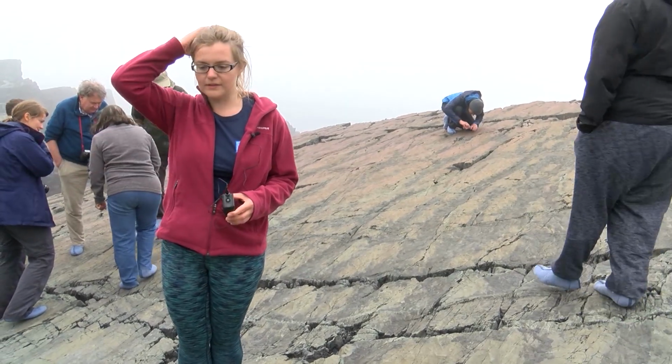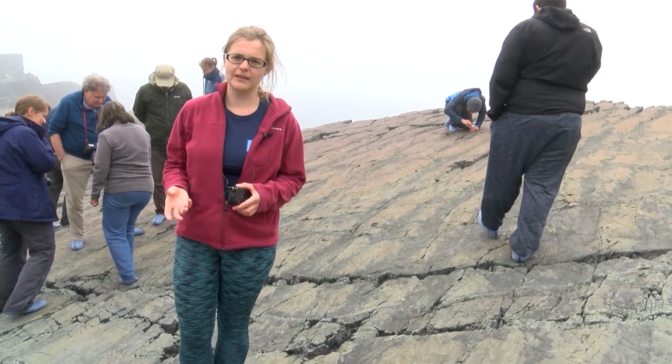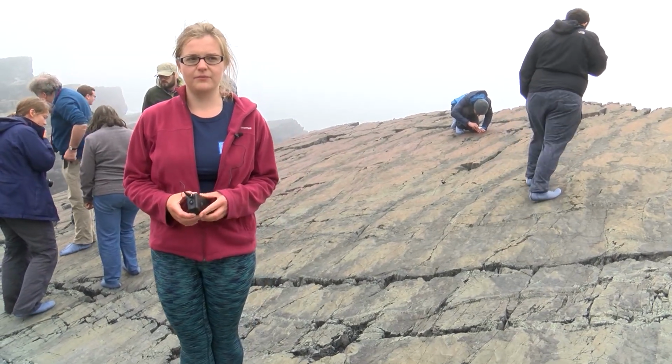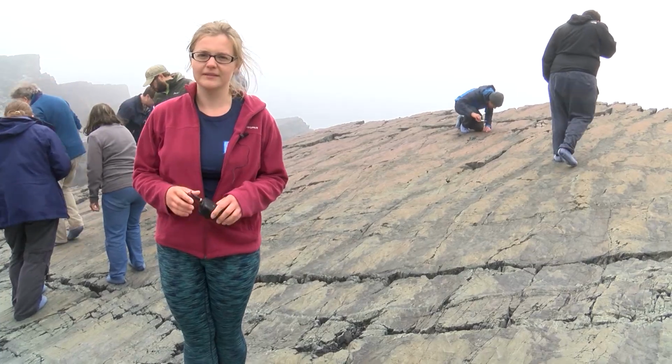But with the modern techniques that we have and applying modern ecological metrics to these ancient communities, we can get a much better idea of what they were doing and how they were living.